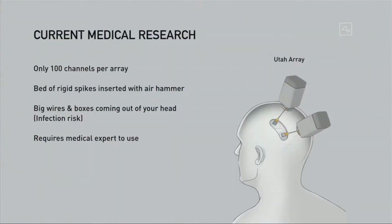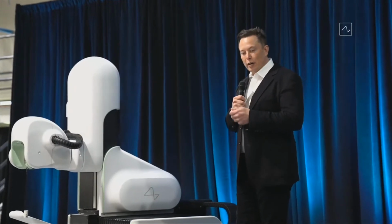So current medical research, we'll just go through what is the state of the art in medical research, and then what's the state of the art in what consumers or people in general can get. The current medical research has shown that you can read neurons in a human's brain. There's something called the Utah array, which has about 100 channels per array. But it's a bed of rigid spikes that's literally inserted with an air hammer. So that's slightly discomforting, I think.